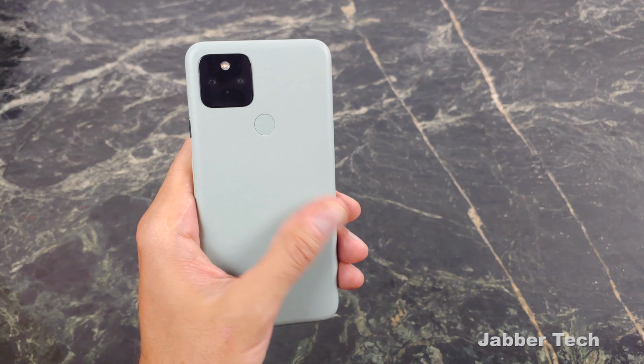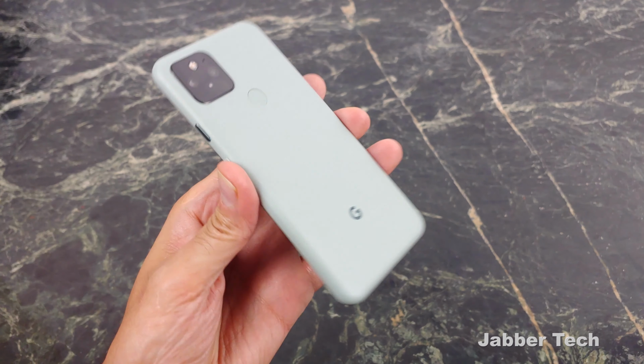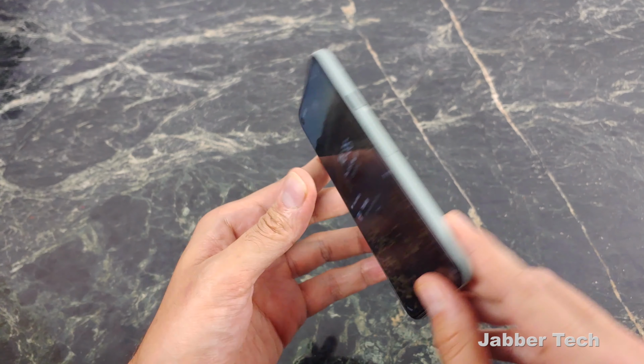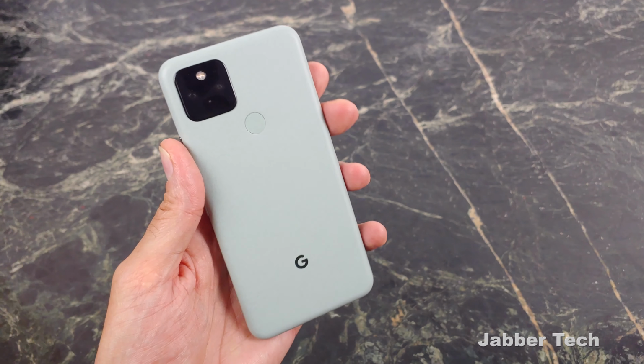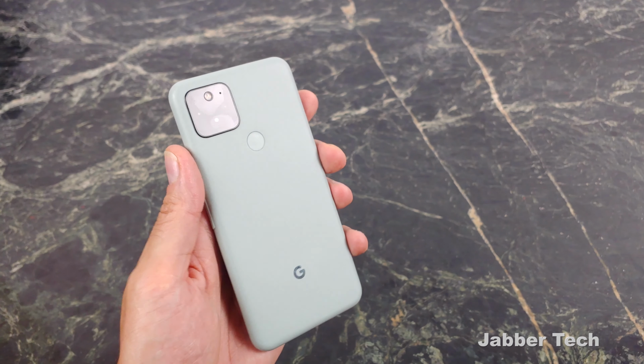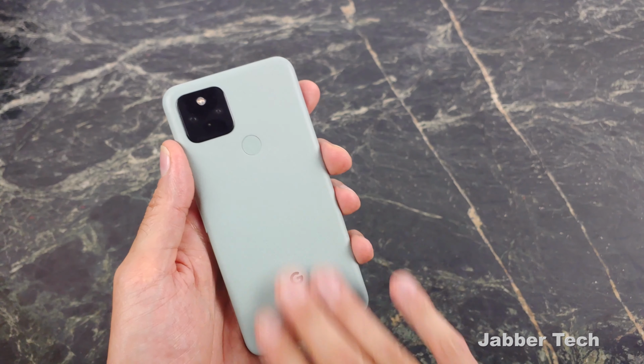I really like the way this textured bioresin feels in hand, and it means that I can rock out my phone raw dog with just a screen protector on the front. I don't really have to worry too much about this, and that's actually what I've been doing. I did not put a case on this device. I am not going to use a case on it because I don't feel the need to, so I like a stronger material on the back.